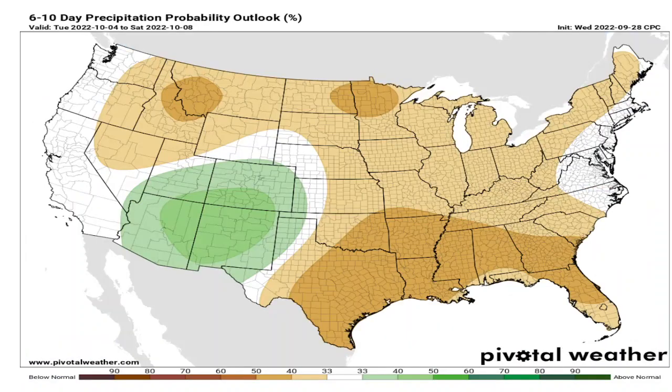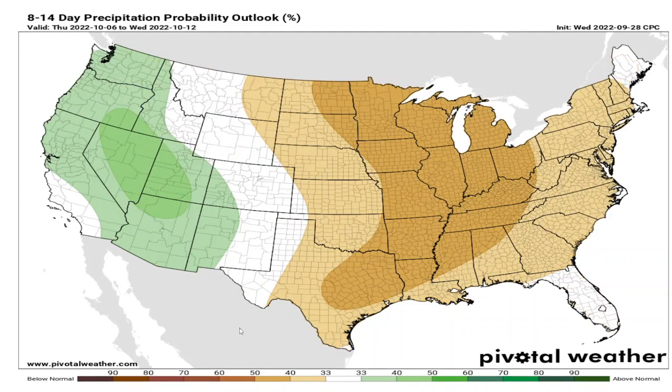But overall, it looks like a drier than normal pattern will persist all the way through the first week of October, through October 8th, with drier than normal conditions especially across the Gulf Coast area into Florida, and even up into portions of the Midwest, the Great Lakes, and New England as well. We might have an enhanced area of precipitation across the desert Southwest, across Arizona, Utah, Colorado, and portions of New Mexico and the Texas Panhandle as well, with some monsoonal moisture making its way north across western Mexico into the southwestern United States during that time.